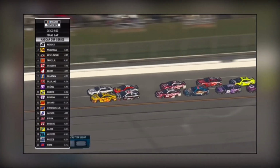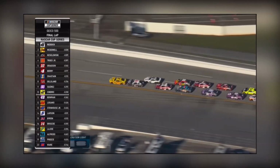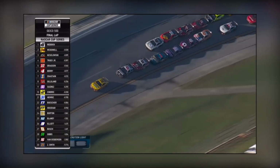Really spread out here. We see Brad give McDowell a push. We saw Truex give Reddick a push. But now Brad's really on the bumper of the 34, going to get him out front. Clear the 45. Now, entering turns 3 and 4, Reddick really has no momentum. Now Brad has a push from Noah Gragson.